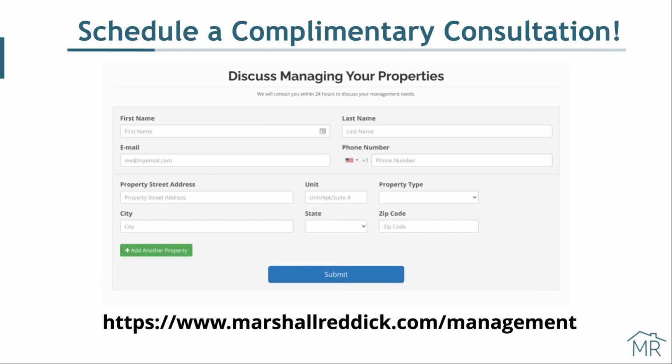What I really want to end with is this statement: one of the key differences between a good property manager and a bad property manager is that a good property manager has their entire business operations structured to be proactive, and a bad property manager is reactive in every way, shape, and form. We've gone through a lot of examples of how Marshall Reddick is very proactive in their approach. One example was during vacancy. We proactively update our landlords on a minimum weekly basis with the number of calls, how many showings we've had, and the feedback that we have. We gave dozens of other examples of how we're proactive in property management.